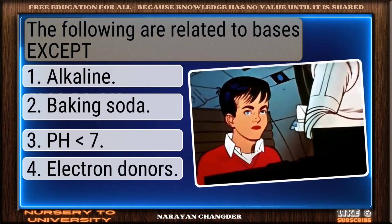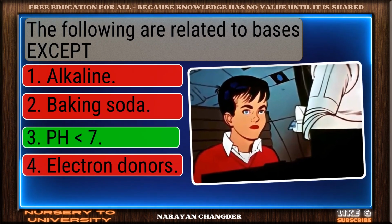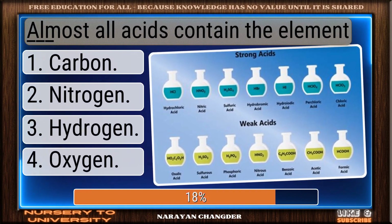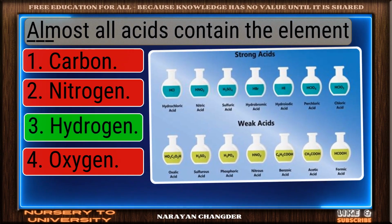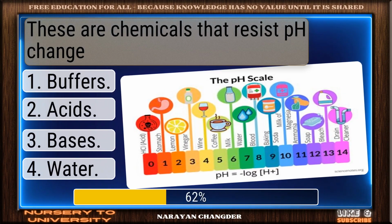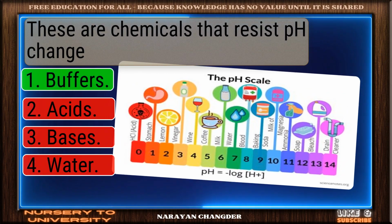The following are related to bases except. Sharp thinking. pH 7 is the right choice. Almost all acids contain the element dash. Right again. Hydrogen is a valid answer. These are chemicals that resist pH change. Bravo. Buffers is the answer.